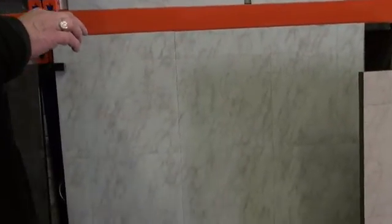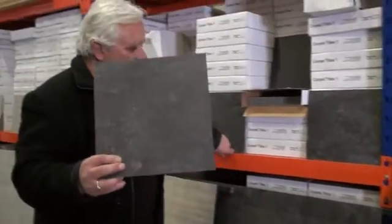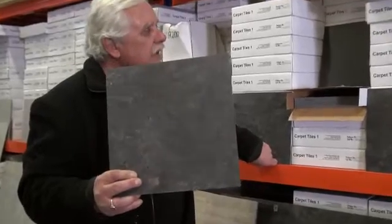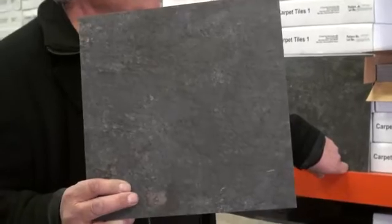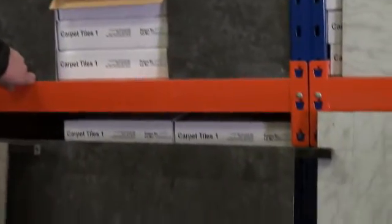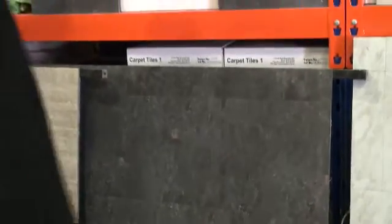Moving on. Here we have a nice rustic charcoal vinyl tile called 10VT 161. Whether you're on the website or the eBay site, you'll see photography on these items as well. So that's 10VT 161.